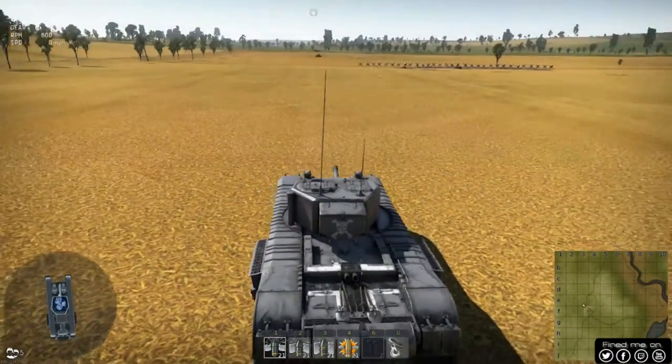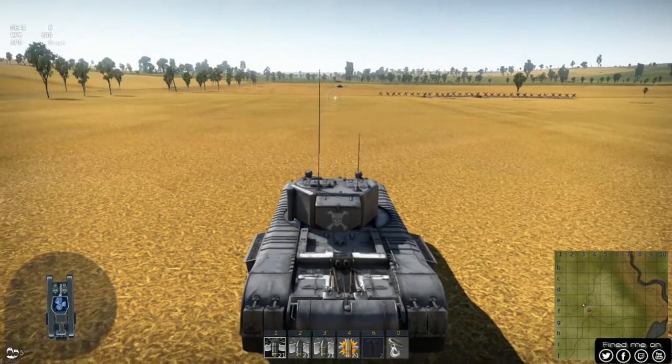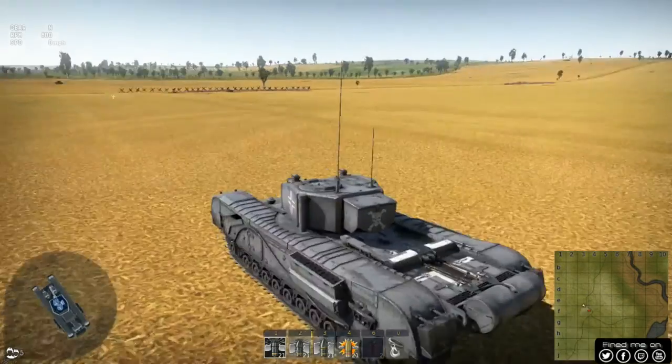And we are back, guys. As you can see, this is the Churchill Mark III. We're doing an actual full-on turret rotation test. So what we're going to do is rotate the turret 360 degrees and count how fast it takes. Are you ready, guys? Go.